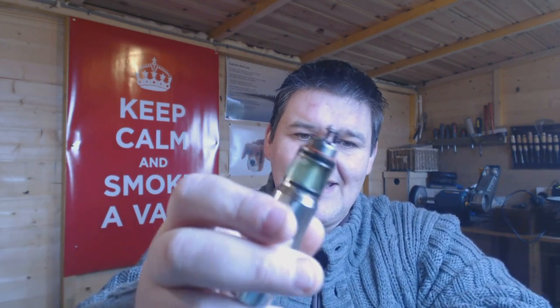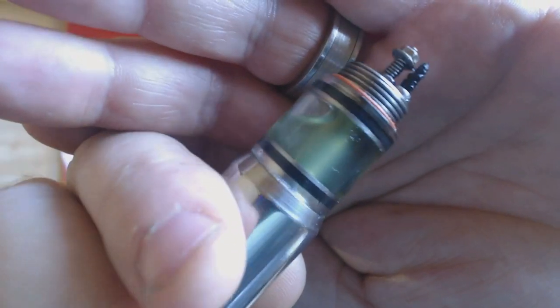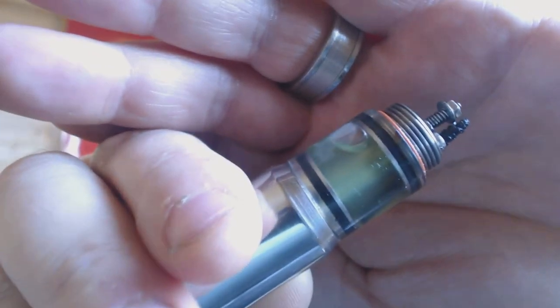So it's basically his own concoction, and it's not showing up well in the light there, but it is actually green. I've no idea of the PG or the VG content or anything like that, and this is it on my Orion, and it is wicking away quite nicely, and it smells like fluid. It's got that whole aniseed thing going on, and I have to admit that, well, hang on.